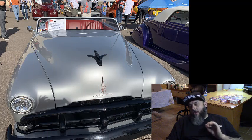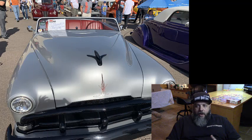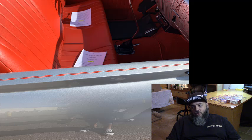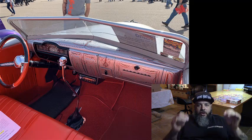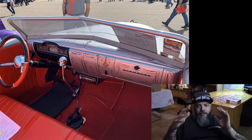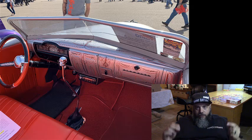Okay, I'm not big on convertibles. Never have been. But this thing, the details on it were awesome. Everything, the pinstriping, the blacked out grille, the interior, and they didn't do just the thin little windshield. They put metal up around the top of the windshield. Because you see guys put uprights and then just the glass, but no, they actually framed out the windshield.